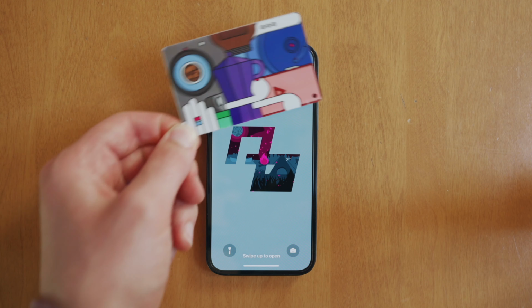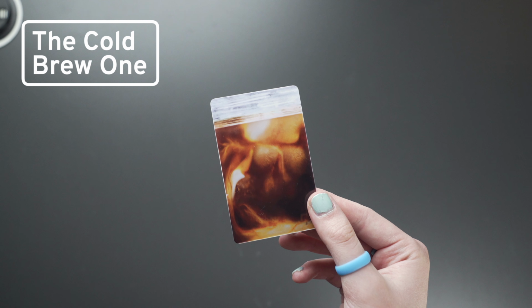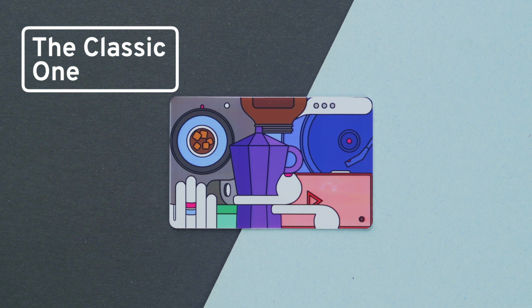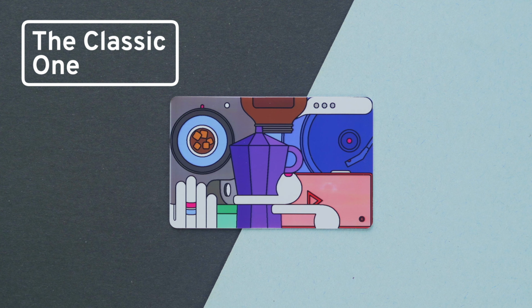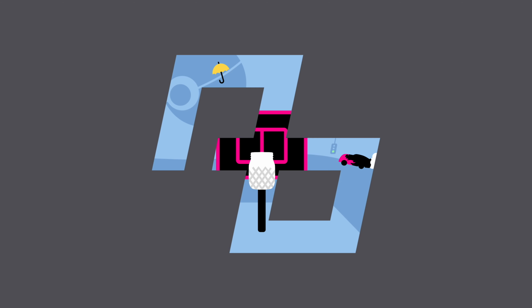If you're part of the NBT community, then you know I'm a huge fan of hidden references, cold brew coffee, and tech. So our first 4 designs have it all. The Cold Brew One is a picture of the cold brew that I actually drink every day, taken by yours truly. The classic one is the one to buy if you dig a clean design with a tech flair. The limited one is just that, limited. It's going to change every single month to correspond with the monthly logos that we do.